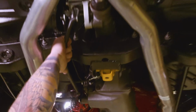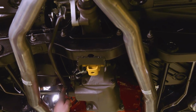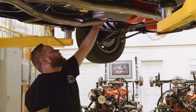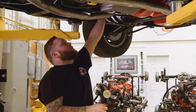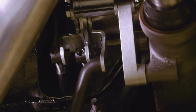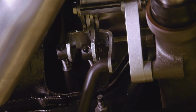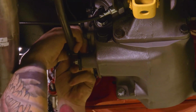So this rod right here, when you put that thing in park, it moves this rod right here and twists this up, and that will push a lever up onto your steering column, which causes it to lock out. See how those move? This is the rod coming off of the reverse lockout.